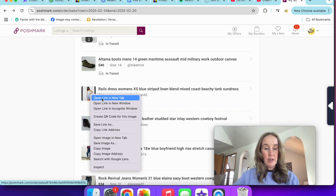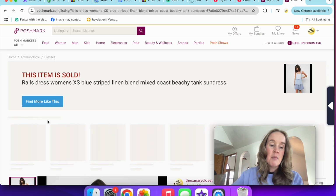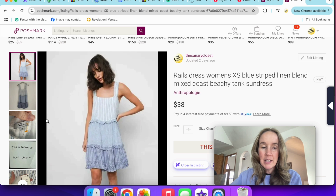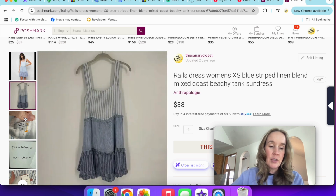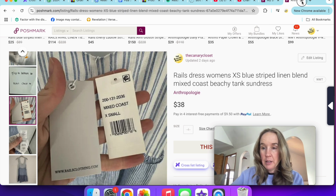I sold this Rails dress for $38. So comps actually were not good on this dress, but I kind of went with my gut with new with tags, linen blend, and dress season coming up, and I sold it for $38, which is great. So I was happy with that.